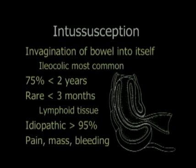Intussusception is another very common cause of abdominal pain, and is a concern to the clinician. It's an invagination of the bowel into itself. Ileocolic, occurring near the ileocecal valve, is the most common. Most of these kids are younger than 2 years of age, and it's very uncommon less than 3 months of age, primarily because lymphoid tissue, the Peyer's patches in the distal small bowel, typically are the lead point after a viral illness, and below 3 months of age, typically children don't have well-developed enough lymphoid tissue to act as a lead point. Over 95% of these are idiopathic.